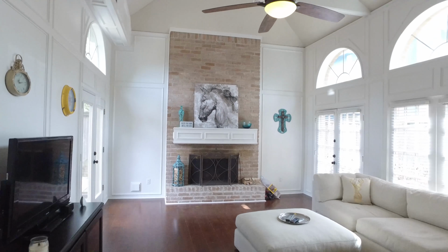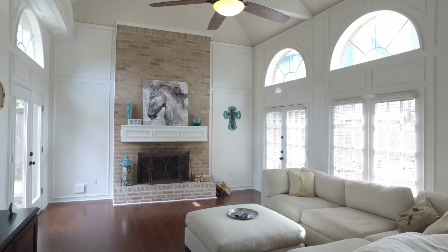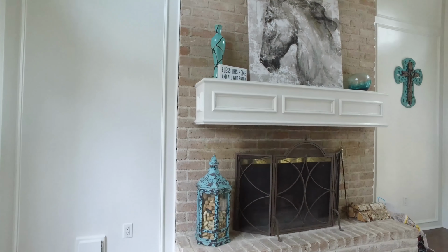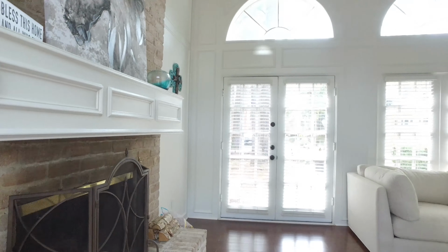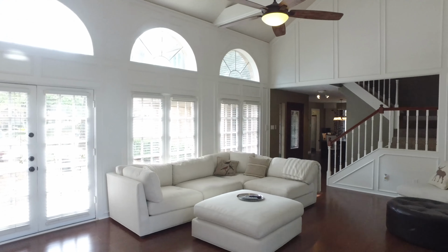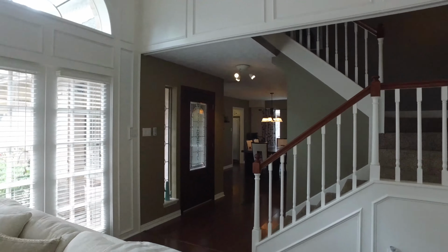This beautiful family room has so much natural light, and what beautiful accents, and a floor-to-ceiling fireplace. Tons of natural light pours in. This spectacular property just had new tankless water system installed. The kitchen was recently remodeled. Wait until you see that.